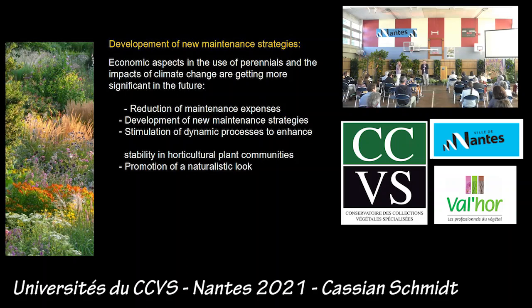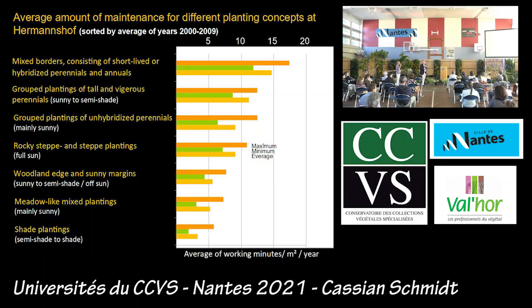And you see here, we do research about the amount of maintenance per square meter a year for different planting concepts.